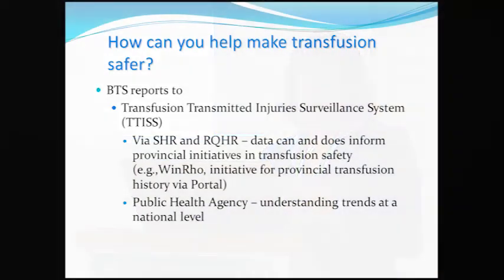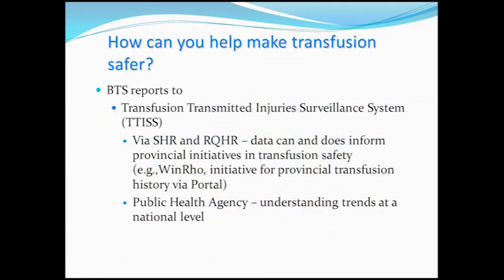So what happens is we take that information and report it to the Transfusion Transmitted Injury Surveillance System, which is a federal system. Not only that, because all the provincial reportings funnel through Saskatoon Health Region RQHR, we can take data, and we have taken data to inform provincial initiatives in transfusion safety. So for our case, we're advocating for at least technologist access to transfusion history, because clearly if one had been able to look up her history, she had a historical blood group in another health region, which was consistent with her real blood group.